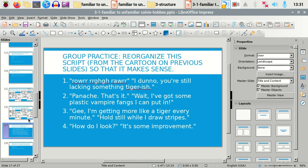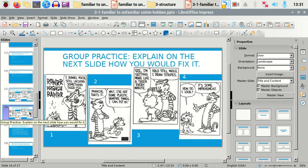And they start to say things, it looks like it's not in the right order, and we wanted to rearrange it. Usually they will say, we wanted to put this one first. Maybe I will just read the cartoon here for those who are listening. But here it goes. So Calvin says, "Rawr, rawr, rawr."